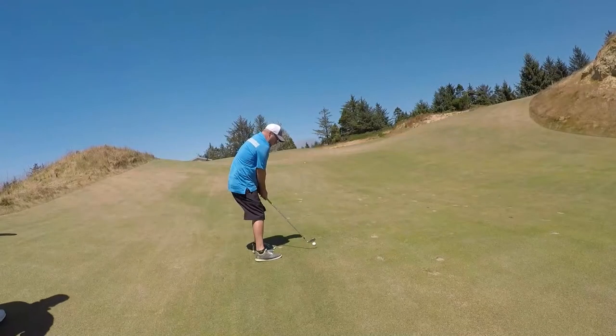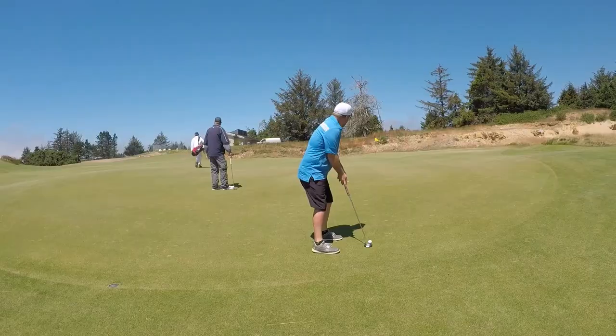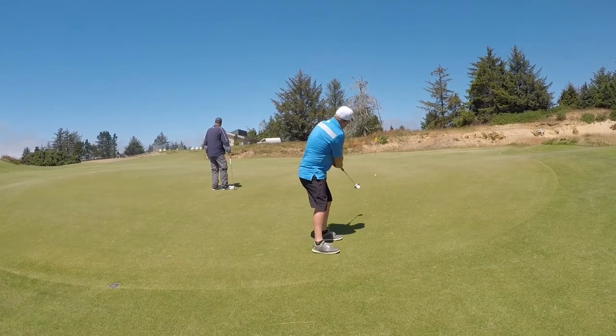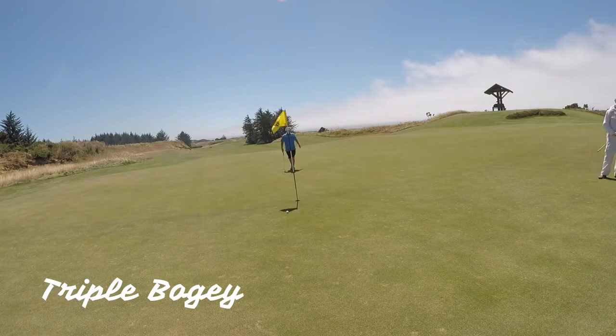have this chip trying to get it up the hill onto the green, and it's one of the rare times that actually didn't roll out, left me miles away from the flag. I hit this thing as hard as I thought I could and still came up short.